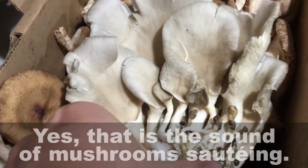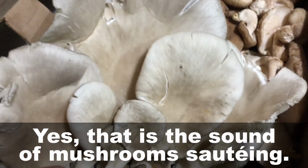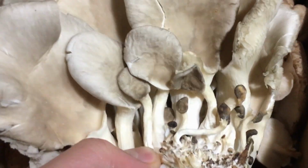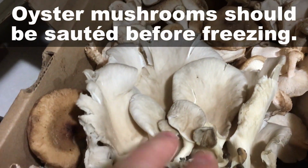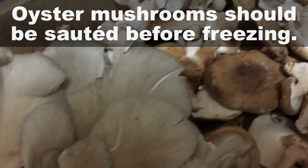Let's take a look at this 10 pounds of mushrooms we just bought. These are all organic, 100% organic. These are our oyster mushrooms. Now these, we're gonna have to eat up first because they don't preserve as well. We can keep them in the refrigerator for a short period of time.